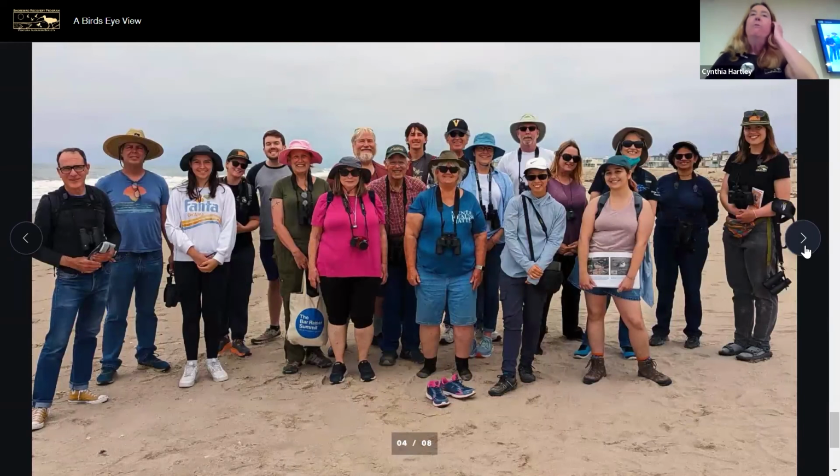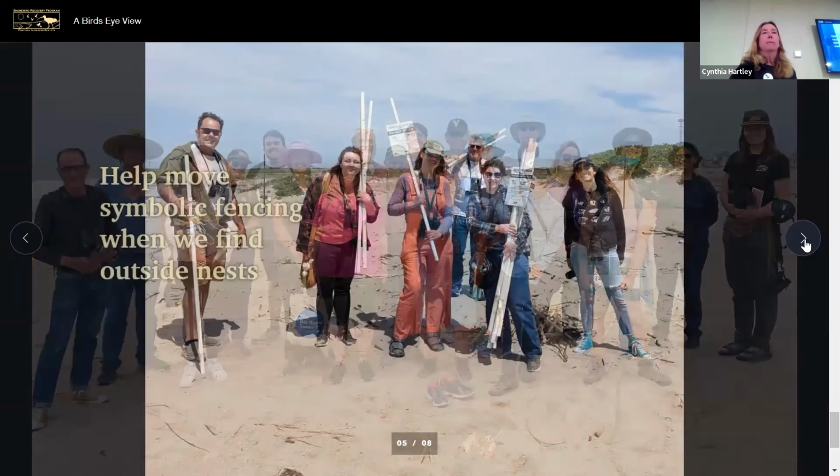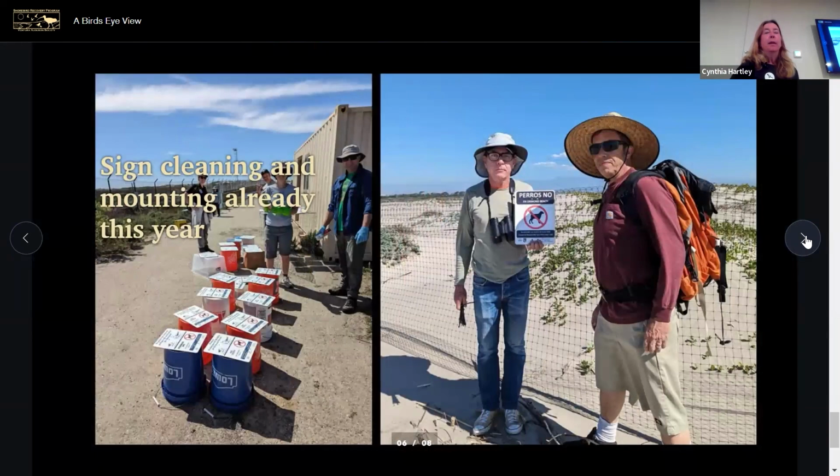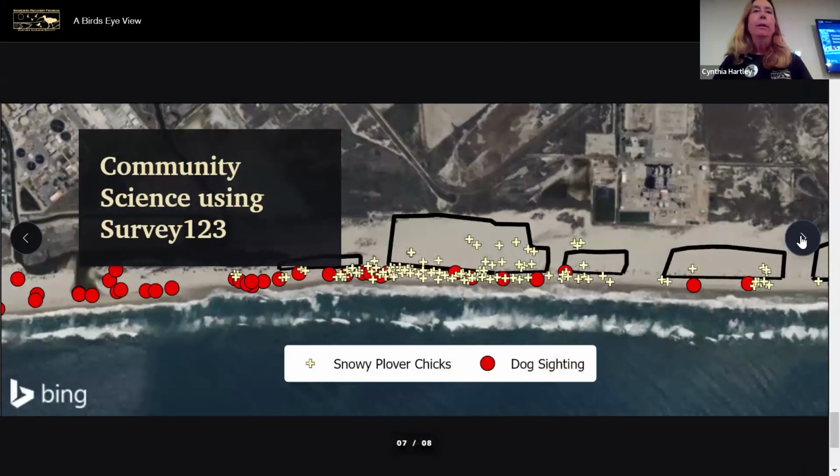This was one of our field classes from last year. And this was another one of our field classes from last year. We actually moved in some symbolic fencing that day. And this is work that's already happened this year. So there's always something to do, and it doesn't necessarily have to be walking the beach, talking to people. There's all kinds of tasks we need help with.